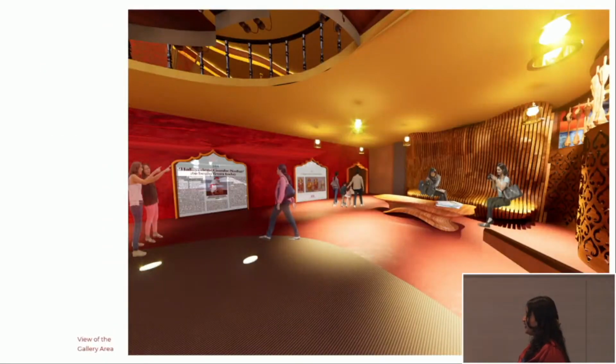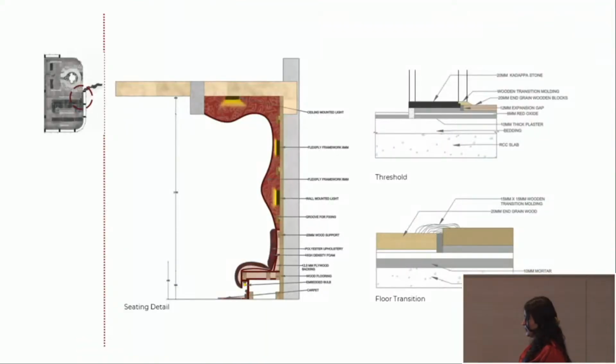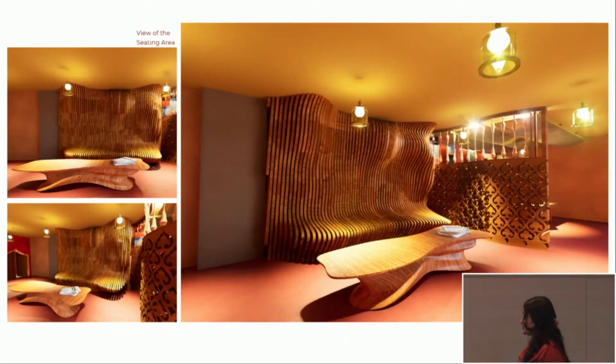And then we have the gallery display area along with display areas that show the history and the culture of the art form, and a seating table that is made out of flexi-ply. A few details showing the seating and the floor transitions. A closer look at the seating.